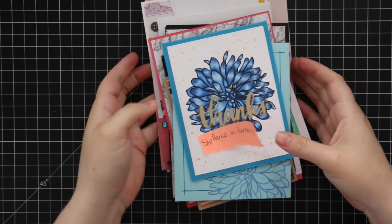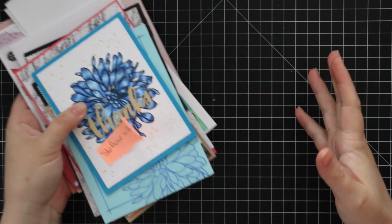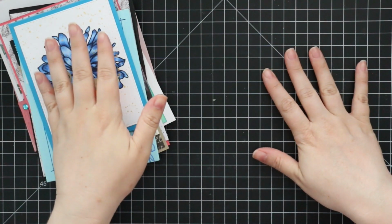Hello everyone. Welcome to the June 2019 Happy Mail haul. Cards that you guys sent to my P.O. box in the month of June.